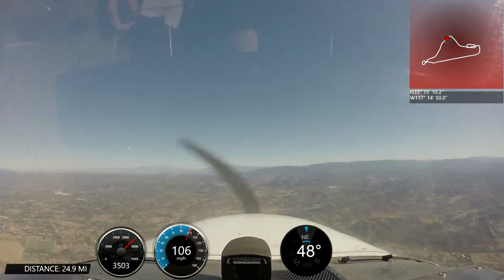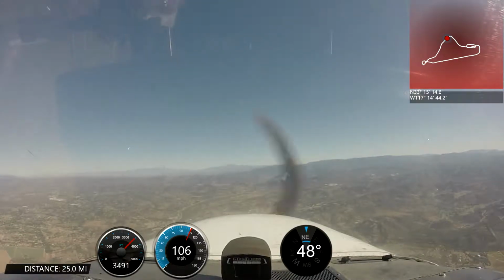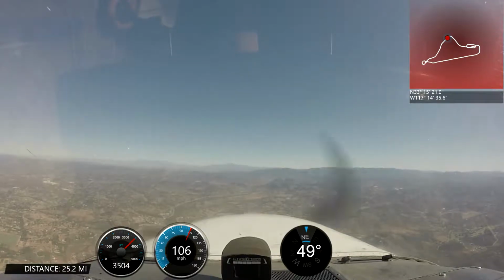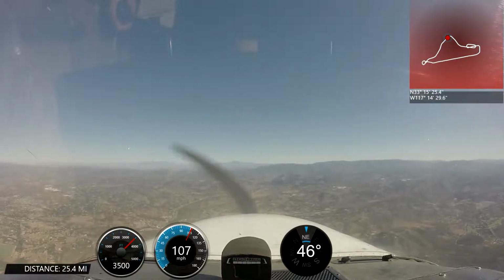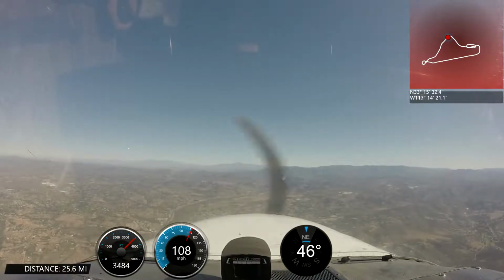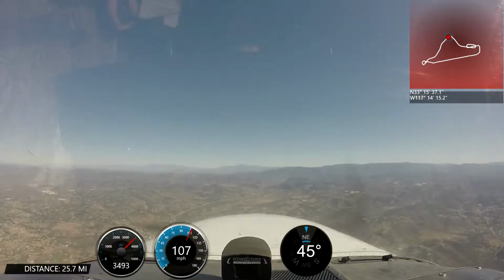Number 54 Sierra, contact approach 134.0, good day. 340, good day. 3757, contact approach 125.3, good day. 125.3, 757, good day. Number 5 Sierra Papa, traffic 10 o'clock, 3 miles, same direction, 4,500. Once you're level at 4, you can proceed direct to a 60 and join the final. 5 Sierra Papa.